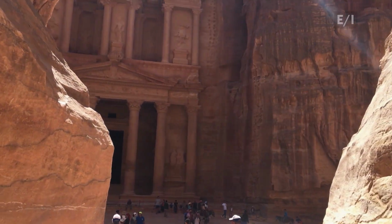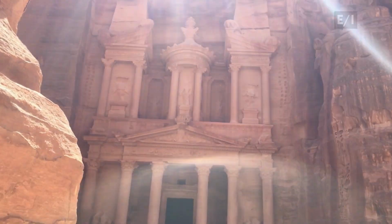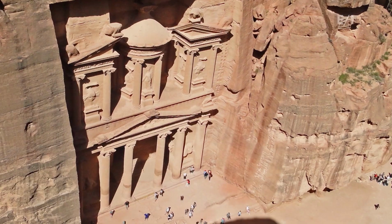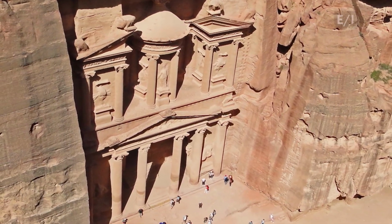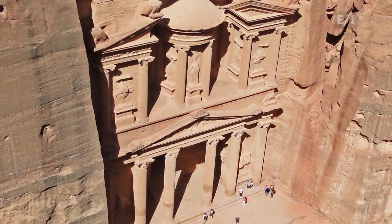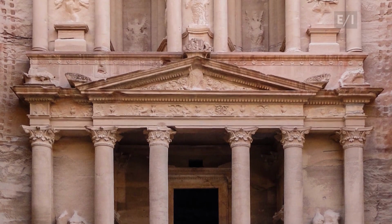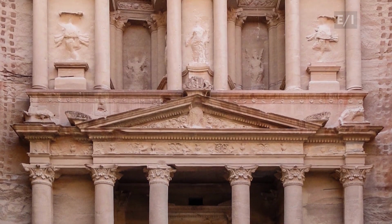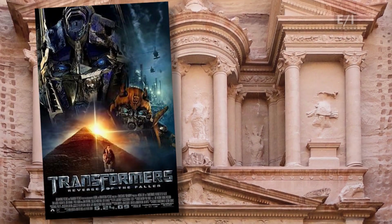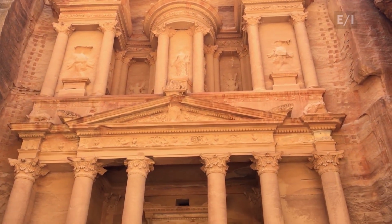This is Al-Khazneh. It's believed it was carved out of the rock wall in the 1st century CE. It was a tomb for one of the Nabatean kings. According to legends, pirates used the royal tomb to hide their booty. That's why Al-Khazneh is nicknamed the Treasury. Don't be surprised if it looks familiar. Al-Khazneh has been used as a location for shooting a number of movies. For example, Transformers: Revenge of the Fallen, as well as Indiana Jones and the Last Crusade. It's Petra's most photographed site.